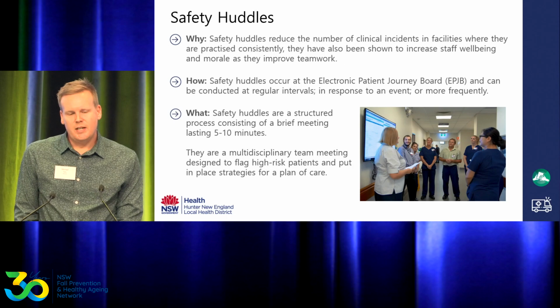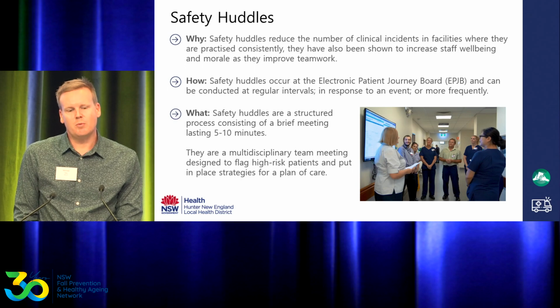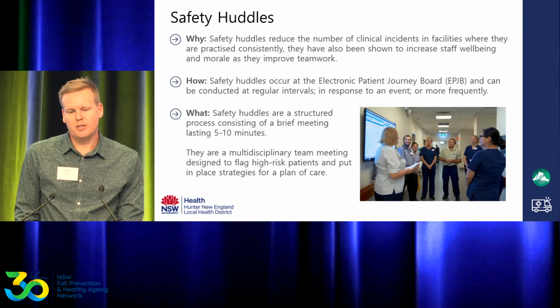Safety huddles in Hunter New England, our why. So our safety huddles reduce the number of clinical incidents in facilities where they're practiced consistently. They've also been shown to increase staff wellbeing and morale as they improve their teamwork. How? So safety huddles in the inpatient setting generally occur at the electronic patient journey board and can be conducted at regular intervals, in response to an event, and more frequently.